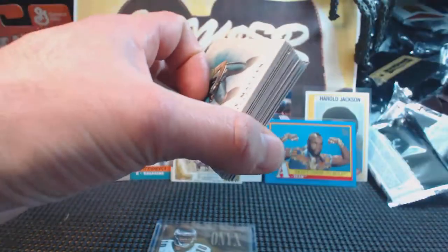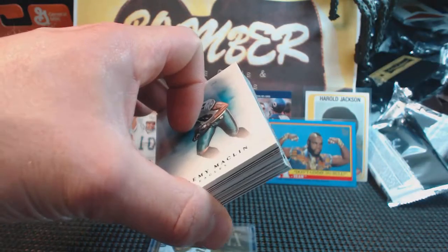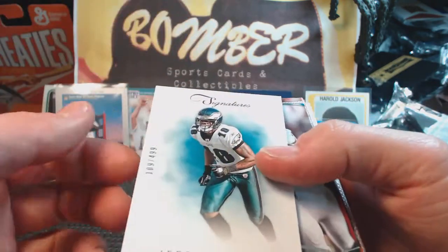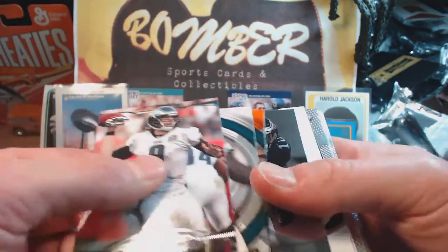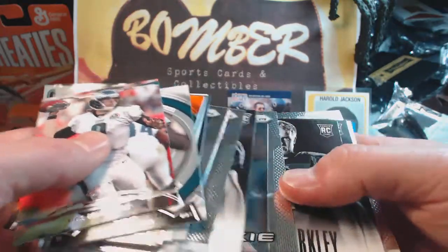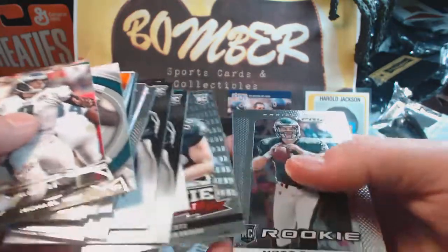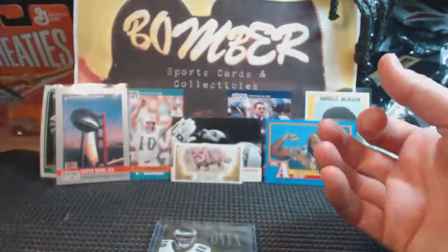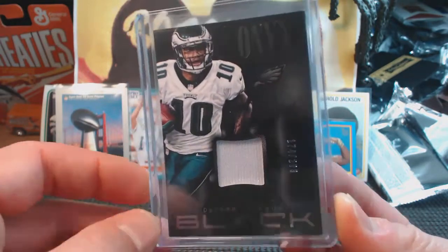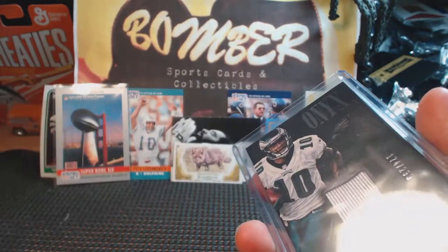So the Eagles. Wondering if they even had any cards. Our Eagles man in the house was Trev Kidd. He's got a Maclin numbered to 499, and then there's some base. Some Barkley. Some Poyer. Some Ertz. And we got DeSean Jackson, numbered to 299, the lone hit for the Eagles.